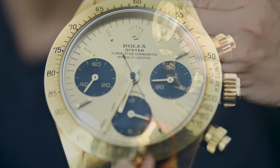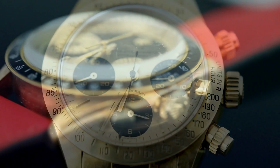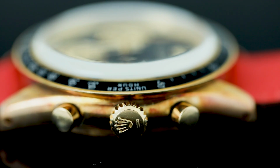This is an 18K watch. The 14K watches, having a slightly less pure amount of gold, tend to gain a very interesting patina. But look at this case, it's gained the most extraordinary patina. And you like that, right? Absolutely. I love patinas because it adds character to the watch.